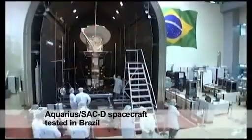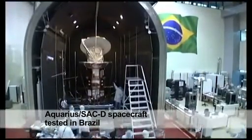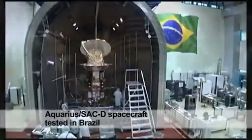Most of these missions that are looking down at the Earth and studying the oceans and so forth, NOAA missions for example, there's a lot of cooperative instruments on board from other countries, and that data is shared readily between the countries.